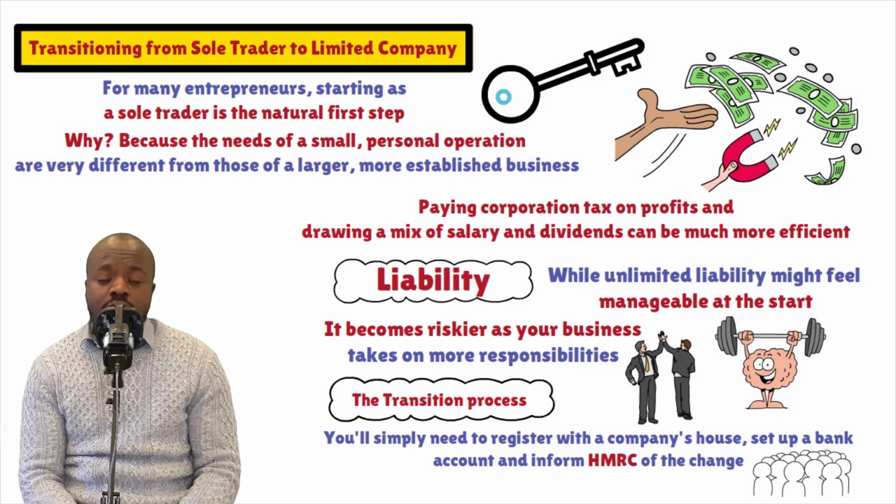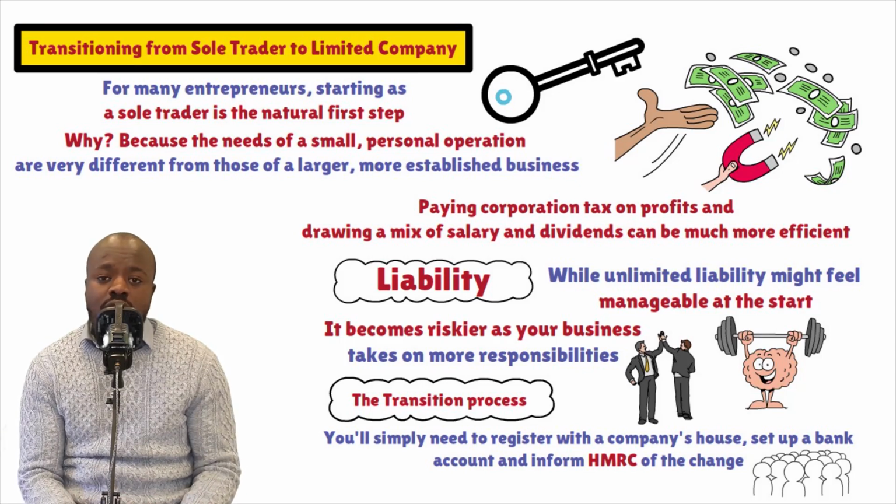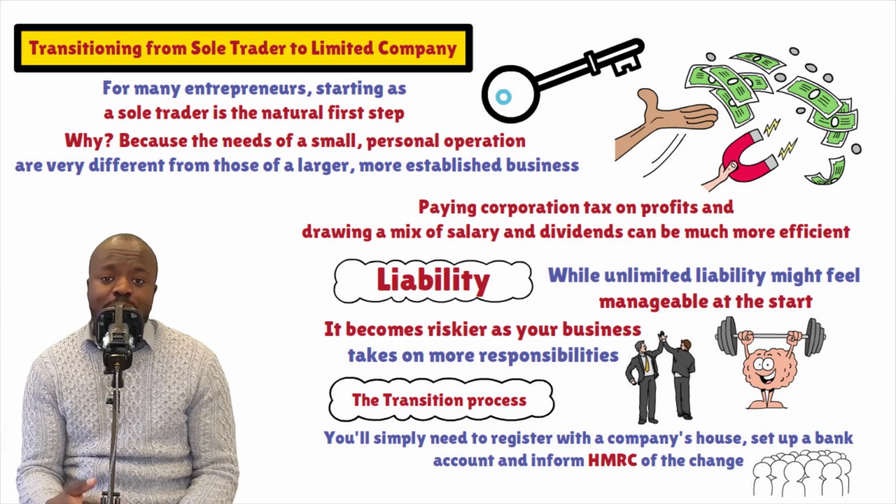Transitioning isn't mandatory, of course. Many businesses remain sole traders for their entire lifespan, but for those eyeing expansion, the switch to a limited company can unlock new opportunities and secure a stronger foundation for the future.